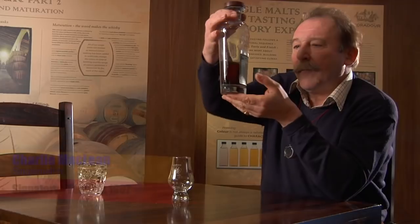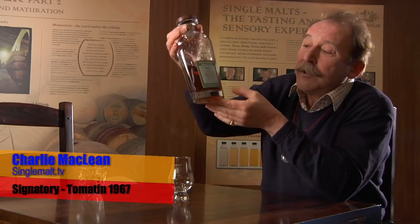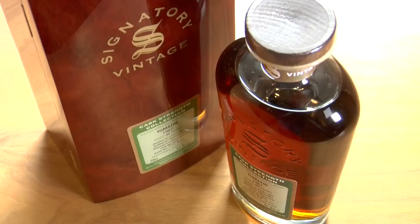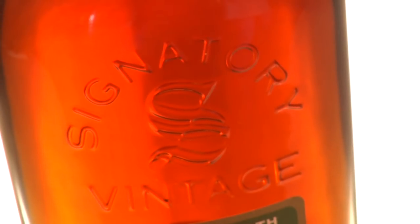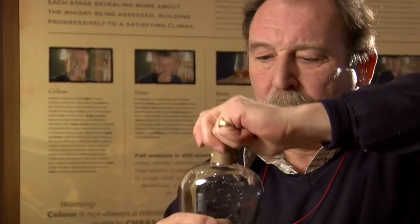Just look at the colour of that. Ex-sherry butt, 40 years old Tomatin, signatory vintage bottling. Distilled in 1967 and bottled in July 2007. Matured in a sherry butt, one of 415 bottles, and it has achieved 51.8% alcohol by volume. Really looking forward to tasting this.